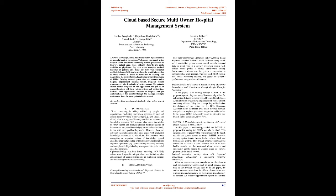This is a privacy-preserving system with a hidden access policy in a shared multi-owner setting. Furthermore, it shows how the system is improvised to support malicious user tracking. The proposed ABKS system also attains selective security. We assess the system's performance using real-world datasets.